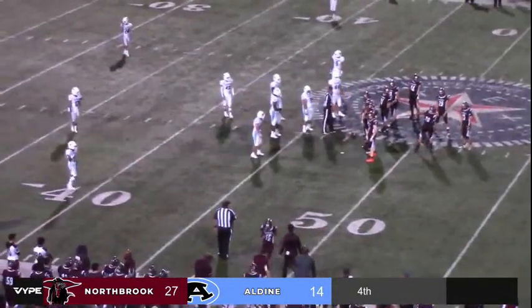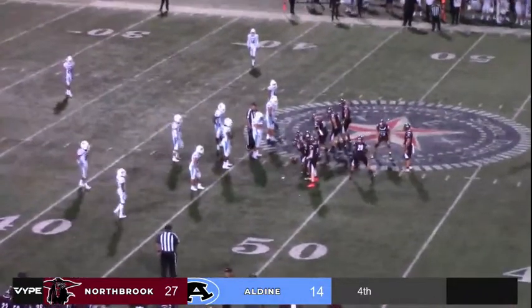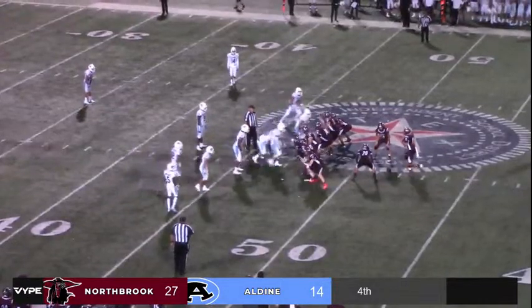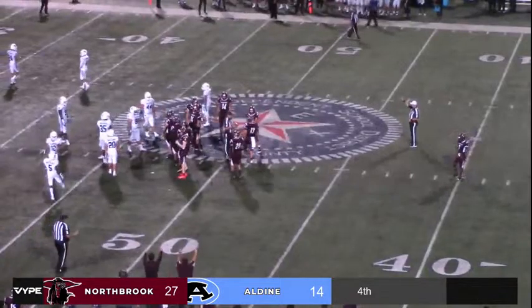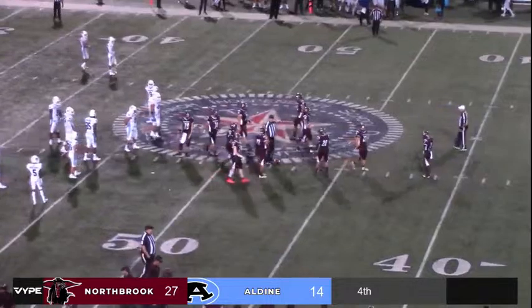As the Raiders will line up in victory formation, and they're just going to take a couple of kneel downs here and walk away victorious here in week 2. Chiavelli takes a knee. All they need is 1 more, and that'll do it.